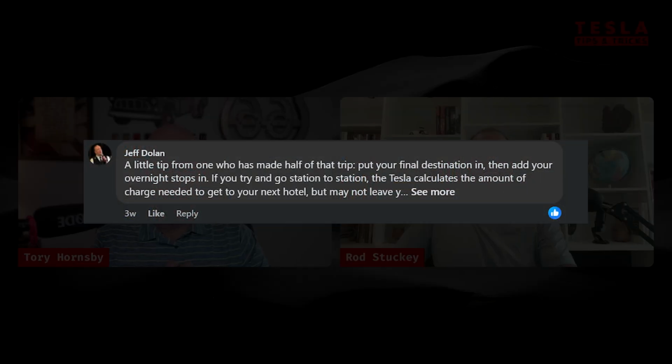Jeff says, a little tip from one who has made half of that trip, put your final destination in, then add your overnight stops in. If you try and go station to station, the Tesla calculates the amount of charge needed to get to your next hotel, but may leave you with not enough charge to get to your next supercharger.